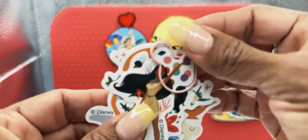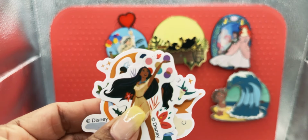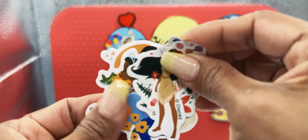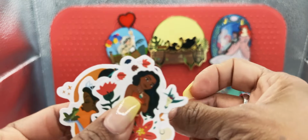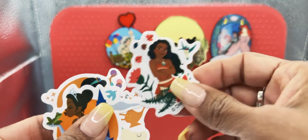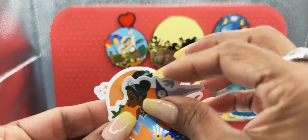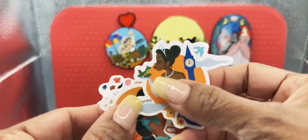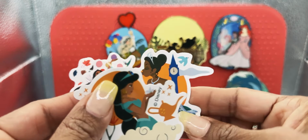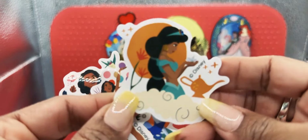In her pack, she sent over these stickers. I love this paper clip, but she gave me a Pocahontas sticker. This is a really nice one. Then we have Moana. Very pretty. Oh, wow. Then look at that. That's Tiana in the blue dress, and she's kissing the frog. Love that one. And then we have Jasmine. These are very pretty. So I thank you so much for these stickers. This is the first pin.